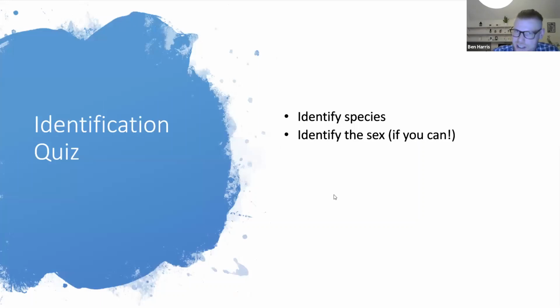Okay, so hopefully you've forgotten everything I taught you in the first half of the presentation, because I'm going to test you very quickly on some of the species we learned about. I want you to try and identify the species, and if you can, and you won't be able to do this for all of them, try and identify the sex of the species as well. I think Kieran has control of the poll. When the image pops up, we'll give you about 20 to 30 seconds to vote on what you think it is, and then I will reveal at the end what it was.